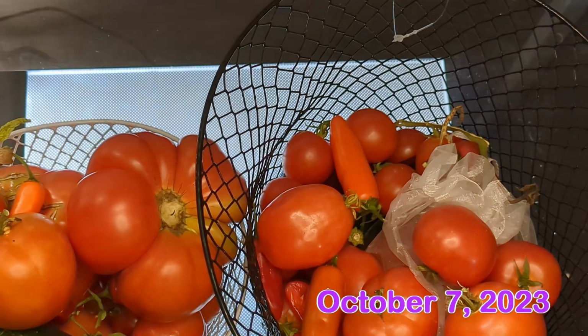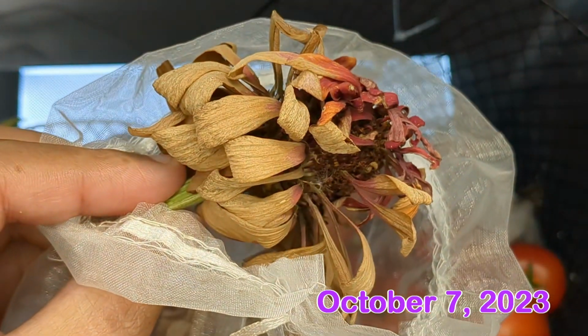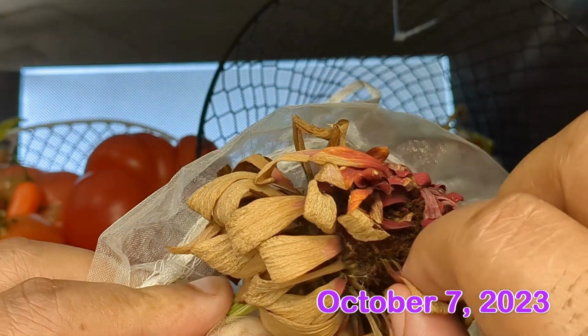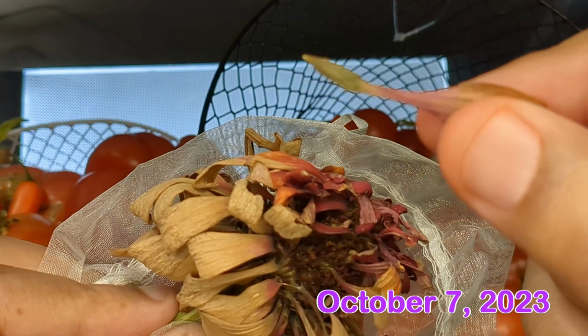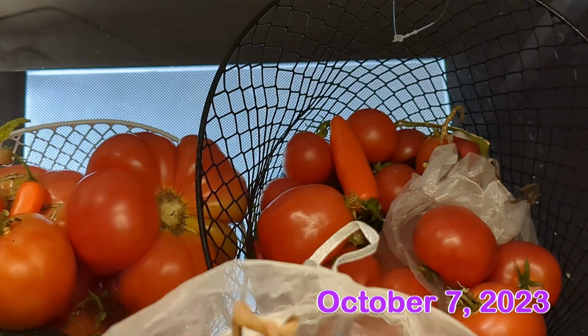But yeah, so let me show that real quick. So like here is your, try not to lose any. So this is your zinnia flower, and you just come through here, give a tug. So this one's, there you go. And so I'm just letting this dry in the organza bag, and then once they're dried, you can store them. They won't mold or anything.